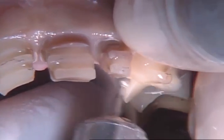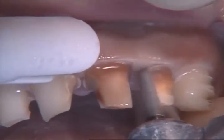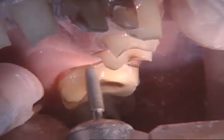You'll notice as I go in and connect those facial depth cuts, the margin's already done for me because of the cuts I made with that round burr. And as a result, it's a great deep chamfer or shallow shoulder, however you choose to look at it. But either way, it's uniform.